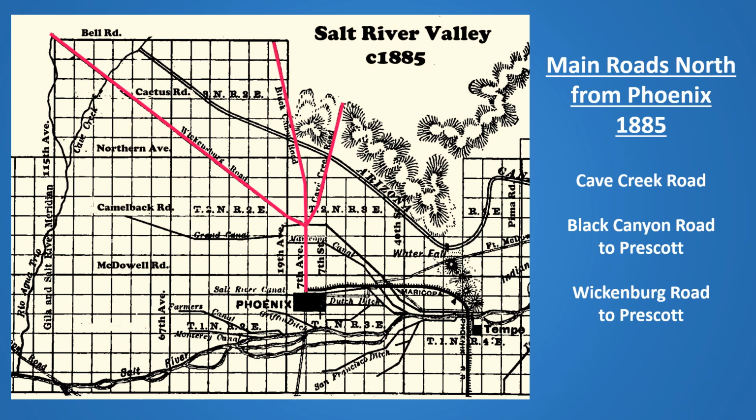The map shows a single major highway heading north from central Phoenix along 7th Avenue to south of Camelback Road. After crossing the Grand Canal, the path splits into three: the Cave Creek, Black Canyon, and Wickenburg Roads.